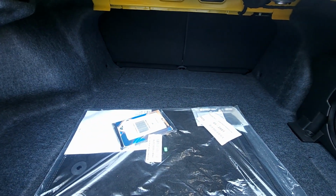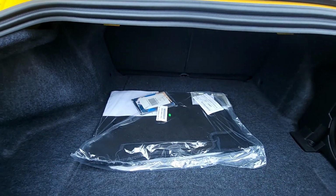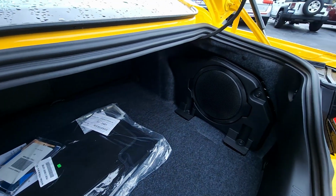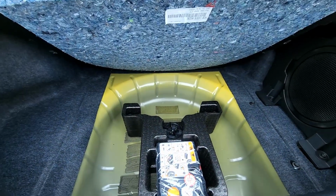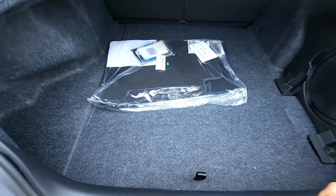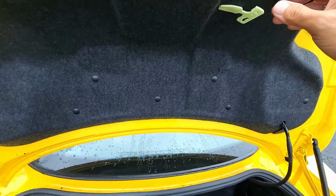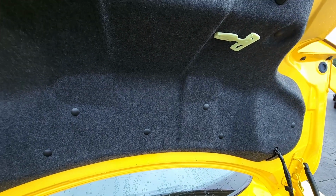And if you couldn't, there is a 50-50 split of the seats that you can fold down. The size of this speaker right here. You gotta have some tunes on your brand new sports car. And yeah, no spare tire. You have a fix-a-flat and a little compressor to blow it up. And in case you get locked up by bad guys, you can also get out by pulling on this glow-in-the-dark handle.